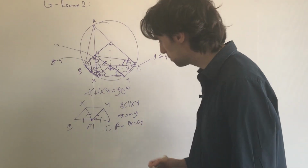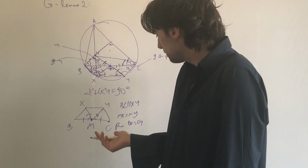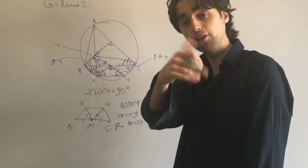I think it's a cool problem. You need to prove that this angle is equal to this angle. Oh wait, actually it's not a difficult problem. You try to do it. Take 2 minutes and try to actually do it now.